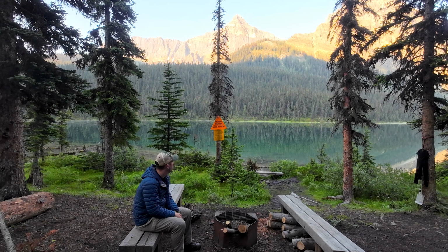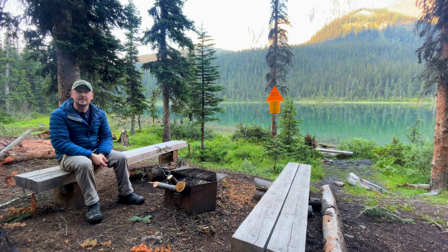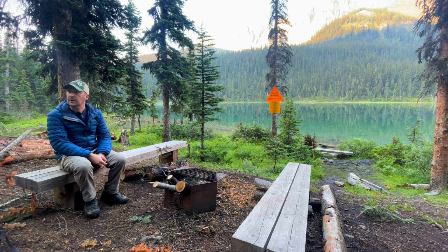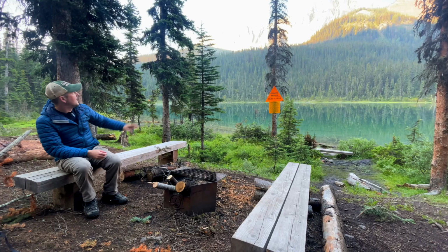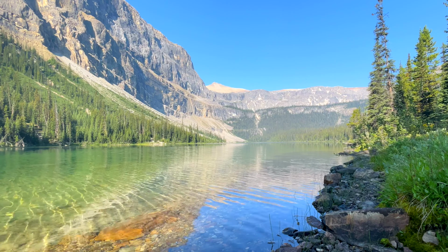This is the most famous and sought after Luellen camp. This is pretty much the one that gets booked out quickest and the earliest of all the other camps. I can see why. You get this gorgeous view of the lake and the entire valley at the back. You can see the two headwalls at the very front.